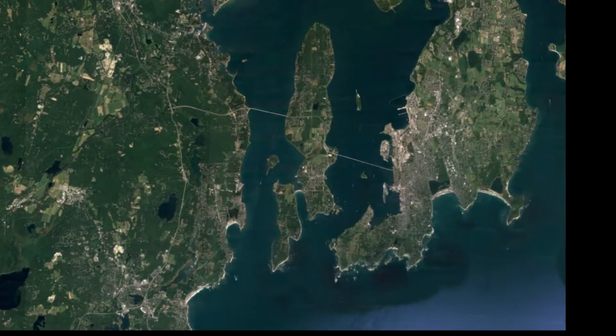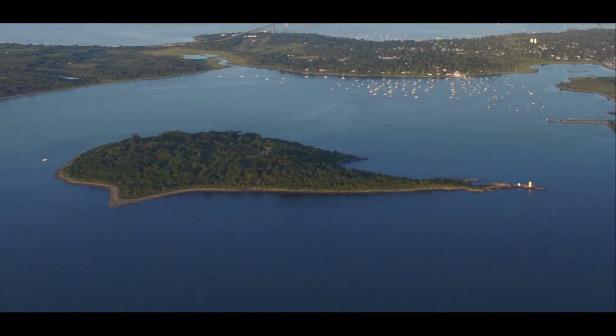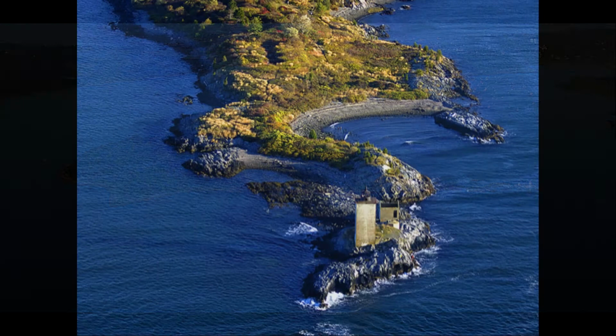Dutch Island is comprised of 81 acres and is located in the West Passage of Narragansett Bay, just south of the Jamestown Bridge. In 1825, the U.S. government bought 6 acres on the southern tip to establish a light station.